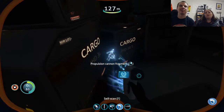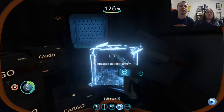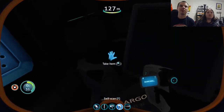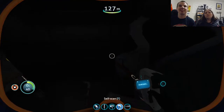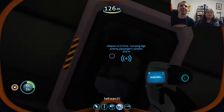It's the repulsion cannon that we need, because it gets rid of pieces. Ooh. What is it? I don't know what I want. God dang it. Laser cutter! Oh, we already have it. Scan it! Okay, I'm running out of air, so I'm gonna go get some air.